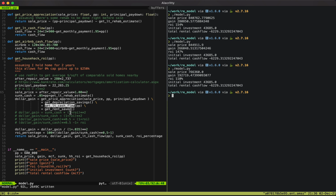Depreciation, long-term cash flow. Interesting. I'm not 100% sure if I believe in these numbers, but they tell me rent saved is 31 grand, 1,300 times 24. Maybe it's not exactly correct, but I think it's directionally correct. I think I'm going to save a pretty good chunk of dough just by buying a house and renting out the rooms. So that's what I got. See you.